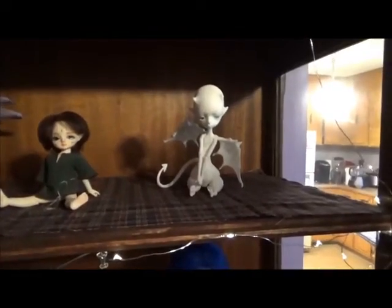There's Baby D. You know, Baby D is actually the child version of D. Just so you know that. And then there's my little demon. His name is Noki.